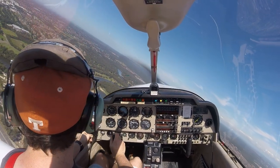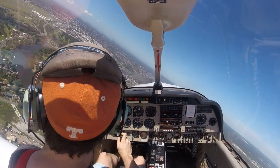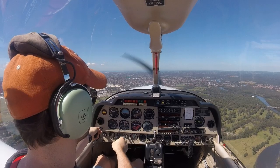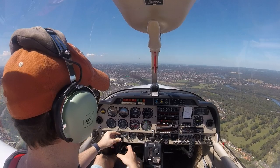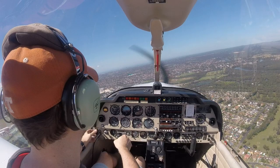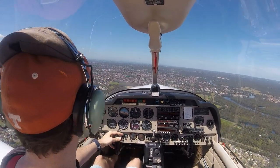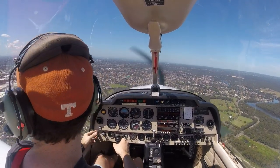India Sierra November, downwind full stop. India Sierra November, follow the Diamond early base. Traffic inside, India Sierra November. Runway left, clear touch and go. Runway left, clear touch and go, Foxbat 8632.